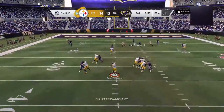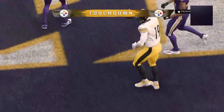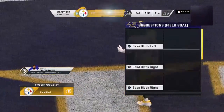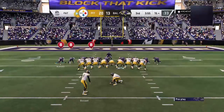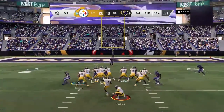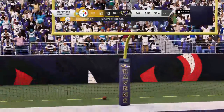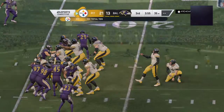Throwing now, Roethlisberger on 1st down. That is caught. It's Juju for the Steeler touchdown. Juju Smith-Schuster, 2 catches, 2 touchdowns here so far. And the Steelers broaden their lead. Boswell good with the extra point. And the decision to just kick the extra point winds up successful.